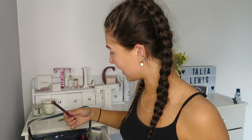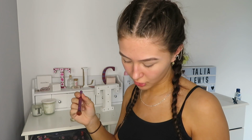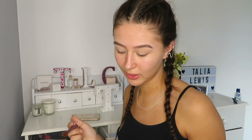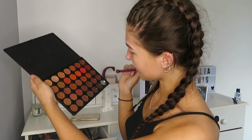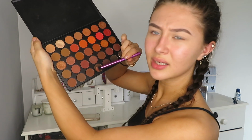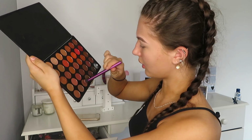I'm going to take the Real Techniques 300 brush that looks like this, and I'm going to go with quite a dark colour. I sort of change this look every time I do it, and I just like to experiment with new things, so this could go horribly wrong. I'm going to take, I think, this colour down here. It's a real chocolatey brown colour.